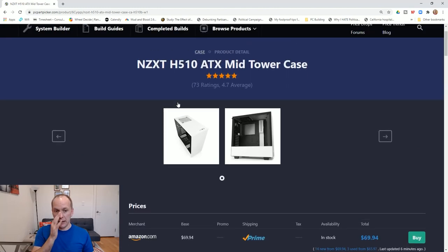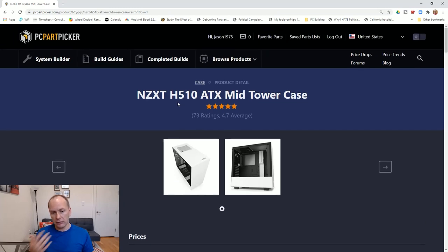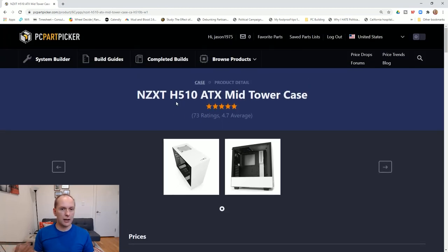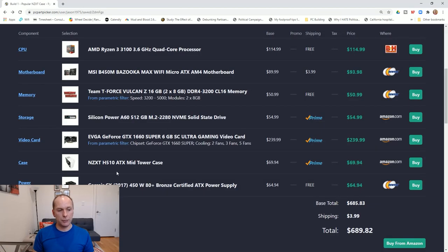And look, it's a fine case. I don't happen to like the airflow in it, but it looks great, especially if you want to do a black on white build. And a lot of people absolutely love the way these cases look. I'm not here to knock them. If this is the case for you, by all means, buy it. But let me show you the difference between buying this case and buying a cheaper case.